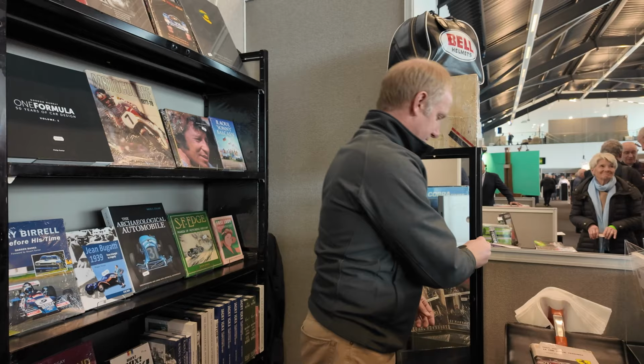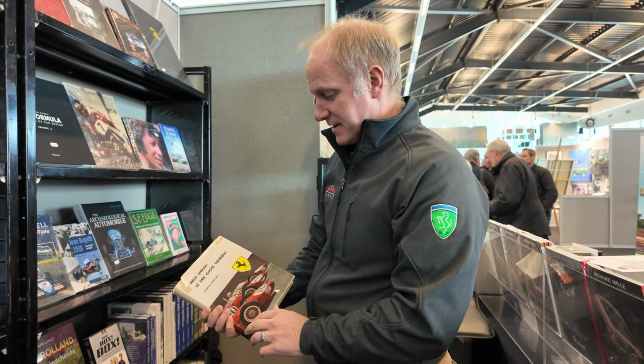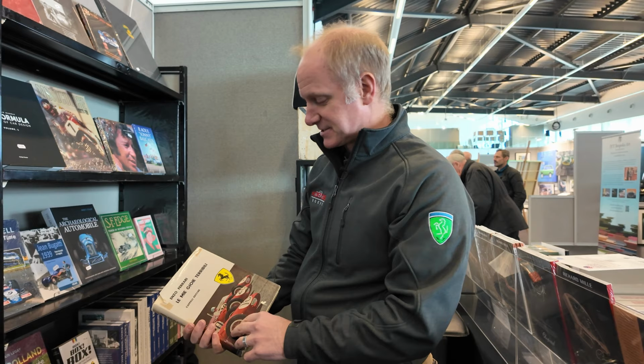And also, I found this in the same collection, which kind of ties in with Una Vita per l'Automobile. This is the first edition of La Mia Gioia Terribile, which is Enzo Ferrari's autobiography. It was first produced in 1962. So this is the first edition with the first edition cover.